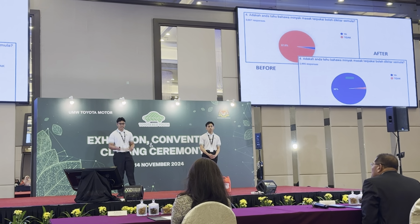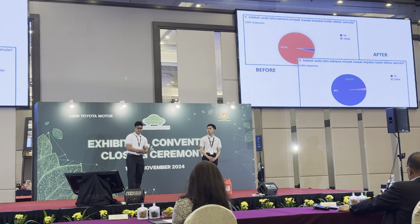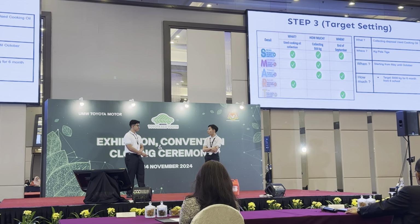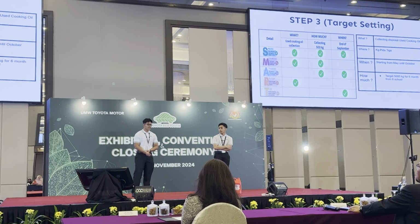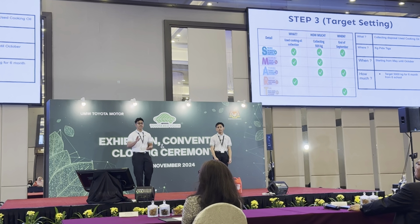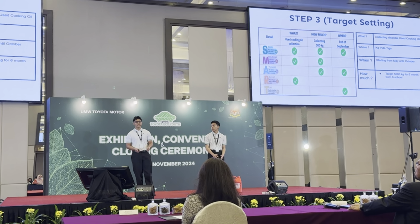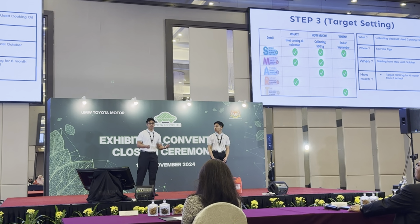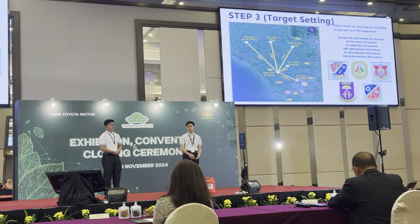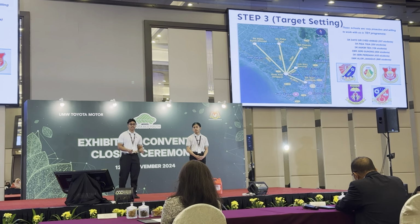And 97% of them didn't know that used cooking oil can be recycled. That's a big problem. So how do we solve it? Okay, as you can see here, our team set a goal to collect 5,000 kilograms of used cooking oil from the 6 schools, including our school, starting from May until October. And these are the 5 schools. They are very proactive and willing to work with us in the TEY program.